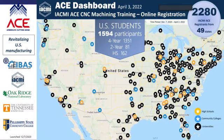This shows a breakdown of where our students are located by institution. So we have high schools in yellow, community colleges in blue, and the universities in black. And we see the distribution is similar, just right now we have more of the university participants. We'd like to grow those other numbers.